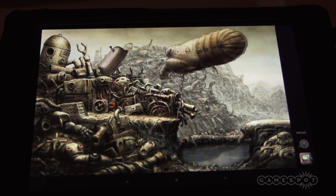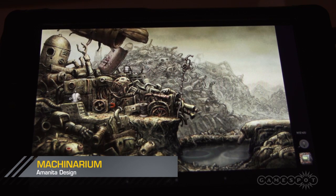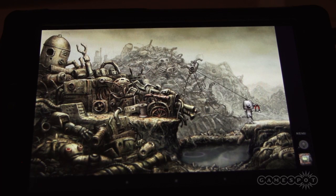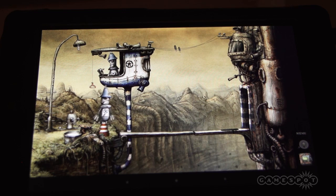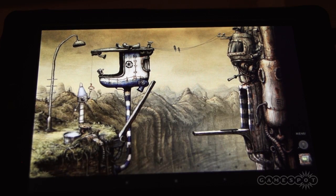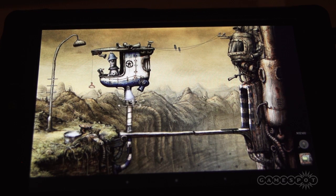If you spend more on the bundle than the average internet consumer, you get one more title to sweeten the deal, MACHINARIUM. MACHINARIUM has been around for a while, but this updated version for the Android platform is looking better and better, with high-res graphics to take advantage of the higher resolutions and bigger screens of the tablets on the market today. Beyond that, it's a point-and-click adventure game featuring an adorable robot with a telescopic neck and an art style that will charm your pants off.